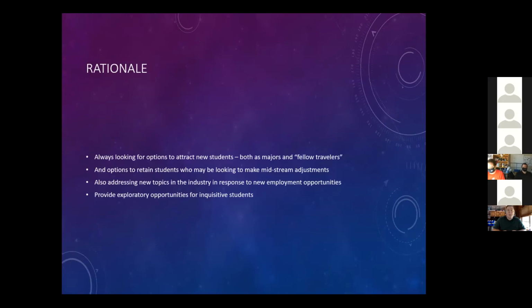So what we're trying to do is not only attract new majors, but also attract what I've labeled as fellow travelers, people who have the need or an interest in computer science type courses and degrees, but not necessarily as their major. So we'll talk about some of those options.